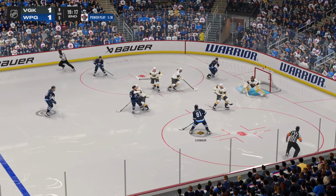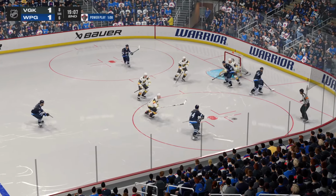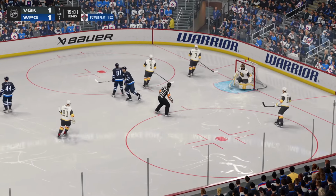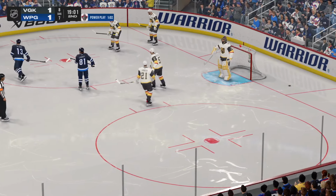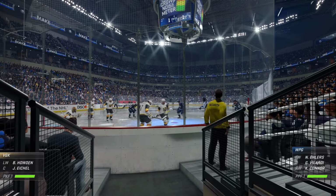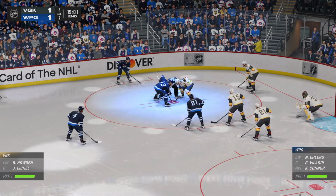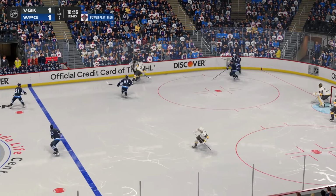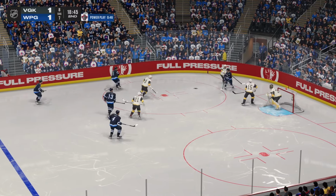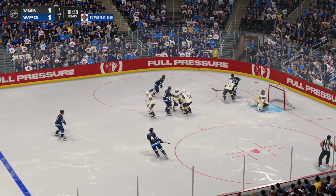Velarde's won the draw and they'll look to set up. Oh, what a save by Hill! The Jets have it behind the net. And he had the answer on that one. Goaltender covers up and will get a face-off. Another face-off looming here on this power play. Eichel's won the draw in his own end. Now let's see if they can clear it. Can't complete the pass as it goes off a stick. Quick feed to Lamarca. Great forecheck by Ehlers.